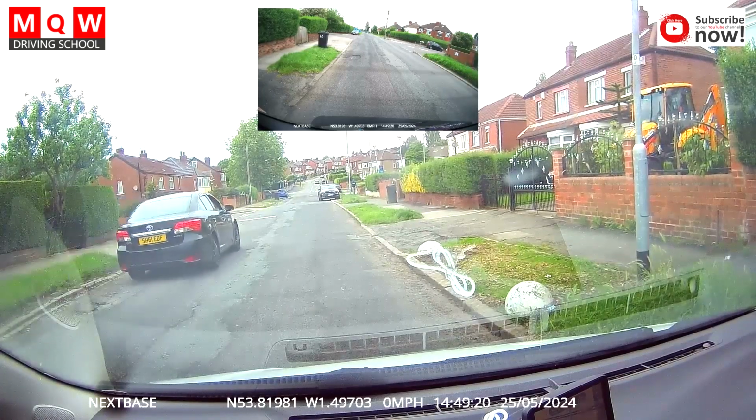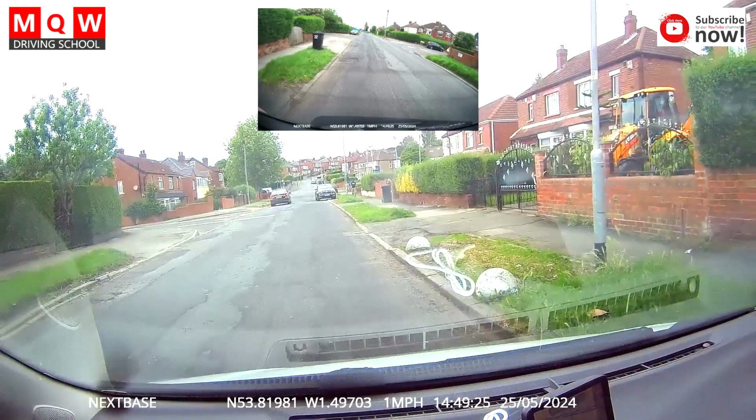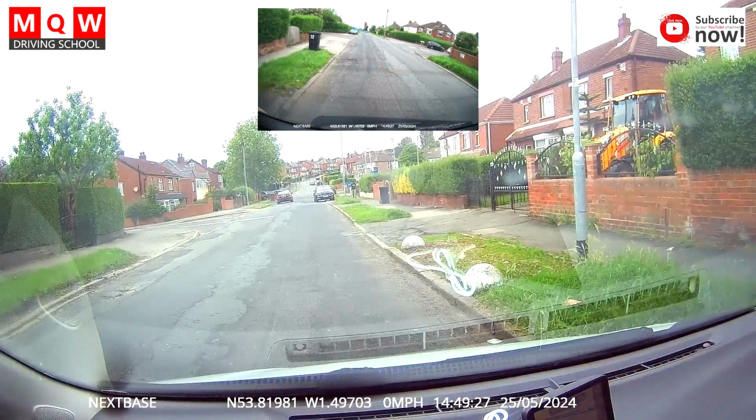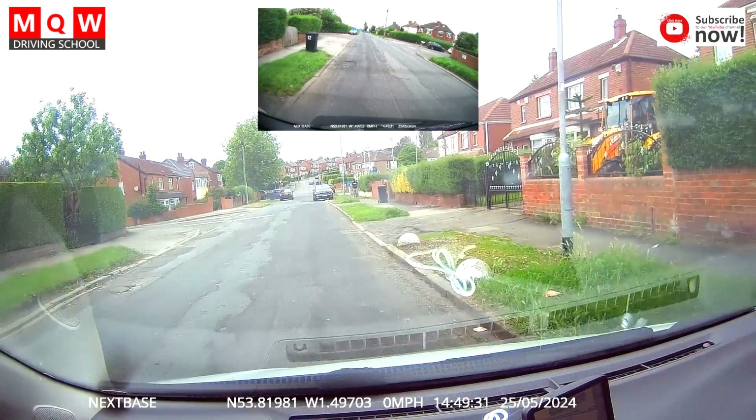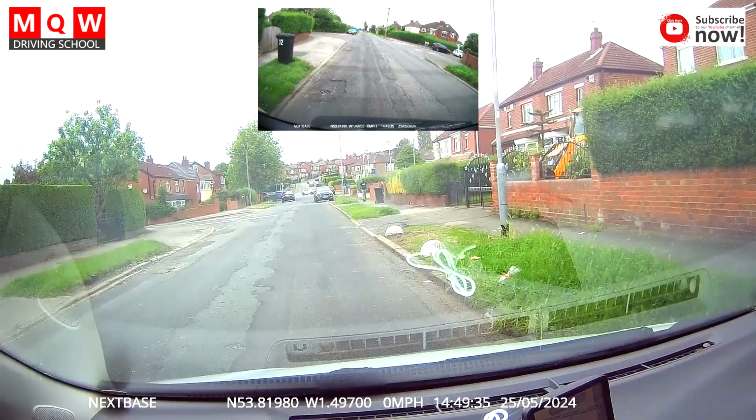Whenever you do the maneuvers, make sure you do good observation and have good control of the car, and then reverse very, very slowly, keeping good control, reasonably close to the curb, and keep looking around the car. So there was no mistake on the maneuver, so it was all okay, but that's just the tips.